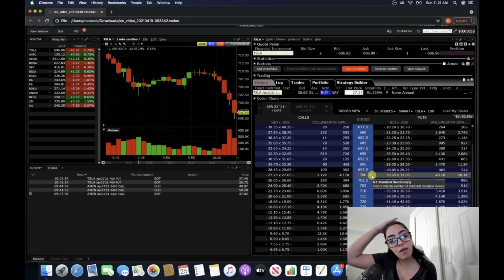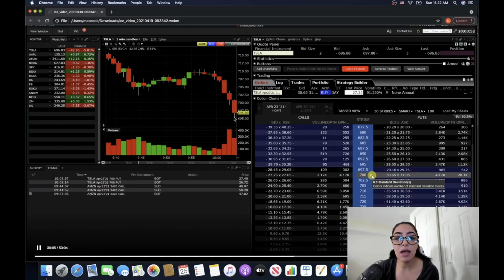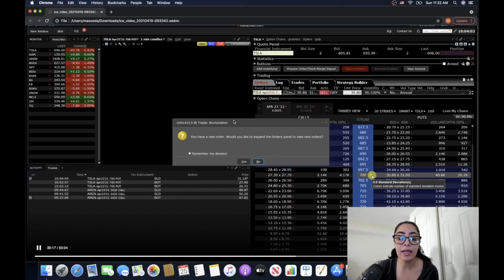Sellers are still in control. I didn't see a lot of heavy buying pressure on level 2, and the tape was still increasing very quickly with the bids dropping. So I was comfortable with holding Tesla, and that's what you want to see on level 2 and time and sales. So right here, as the stock approaches 695, 698 was my first level of support, 695 was my second level of support. So we're going to see how it reacts to the next candle. And right here, it's kind of holding that 698, 695 level.